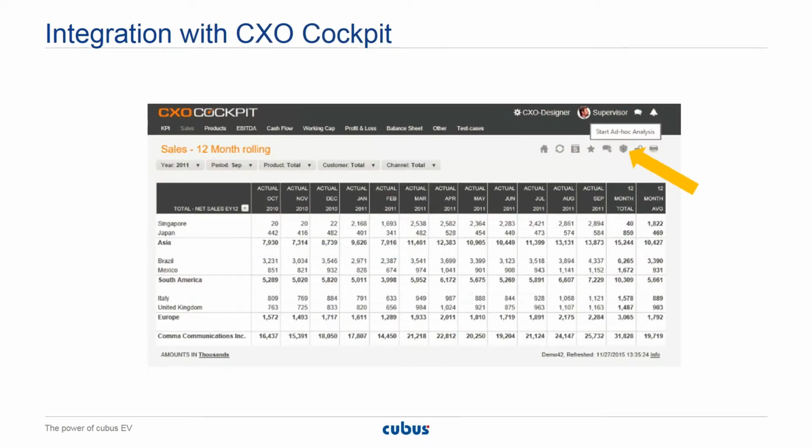So the question is, what does it mean if CXO Cockpit and Cubus EV come together? It's not that we have two separate products that work independently from each other. Our development teams are actually working on an integration. And I have this screenshot out of development.